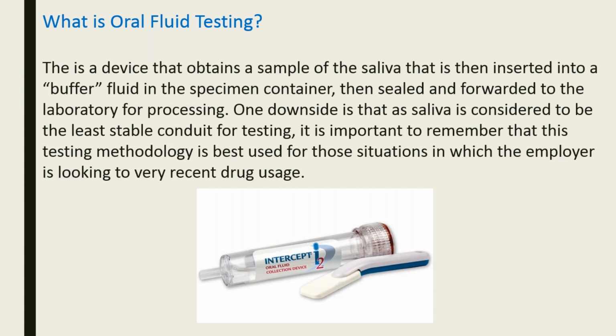So with the oral fluid testing, it's quite easy. We'll go through some more benefits of that, but you do have one big downside to saliva testing. It is considered, of all of the testing methods right now, to be the least stable conduit for testing. So it's important to remember that this testing methodology is best used for those situations where the employer is looking to have very recent drug usage. Okay? That's what you want to keep in mind.